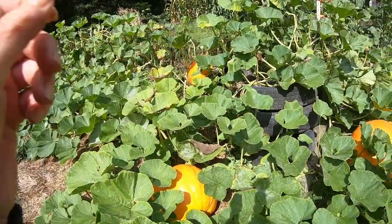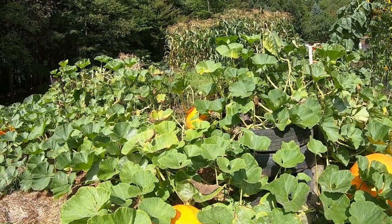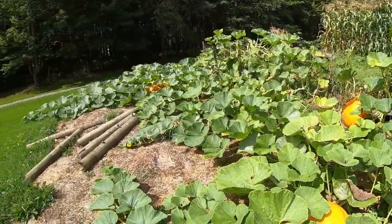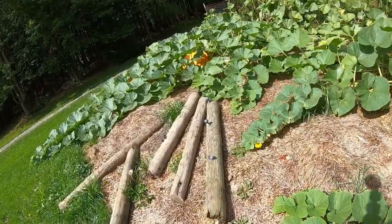There's two more back there. I can't believe we still have pumpkins growing.